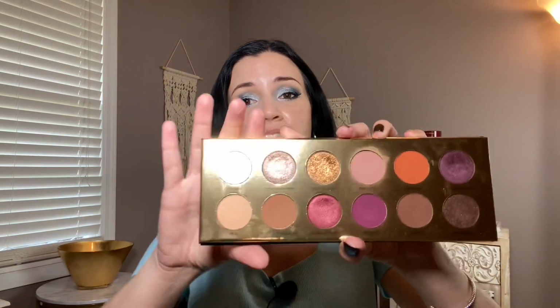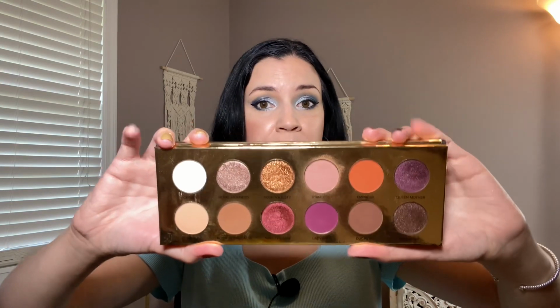Also, this formula is amazing. I mean, this is one of the best formulated palettes in my collection. The shades are just amazing. The metallics are really metallic and the mattes are very easy to blend, even the more bright and colorful ones. There's just something about these royal purples with the gold, with this orangey color. It's really fun. And every look I've ever done with this palette, I really, really love it.